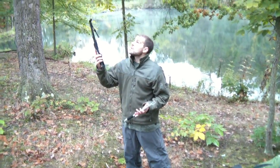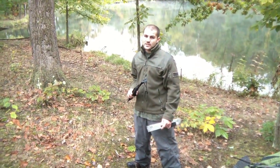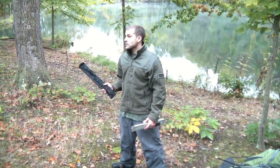As you can see with the weather, it's heavily overcast. It's rained heavily in the last couple of days, and right now it's in the mid-40s. At night it's probably going to get to the mid to low 30s. So our main goal is to provide shelter and get firewood for ourselves first. So that's what we're going to focus on now.